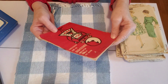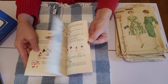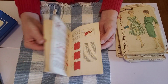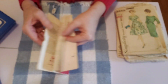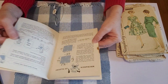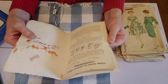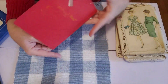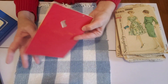Here is how to start playing bridge, a little booklet. And I like the pictures in here, the colors. Very, very pretty and old. As far as a date, I don't know if we have a date in here. I would guess this is probably from the 50s. Okay, here we go, 1957, right here's a copyright. 1957 right here. So cool.